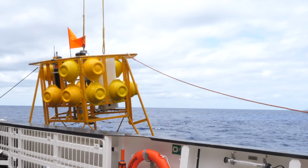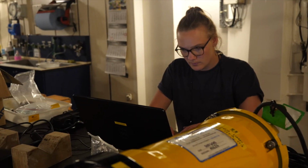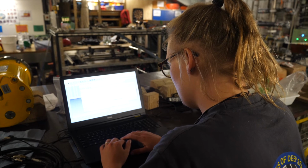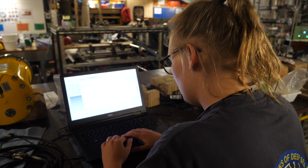Now, when all the sensors are back, we read all the data of all the sensors, and then we have to process them all, and that's something that takes quite some time. We get some preliminary results when we're on the ship because we can easily make some graphs, but to really look into what's happening, we have to process all of the data all together, and that's what we're going to do the next couple of months, basically.